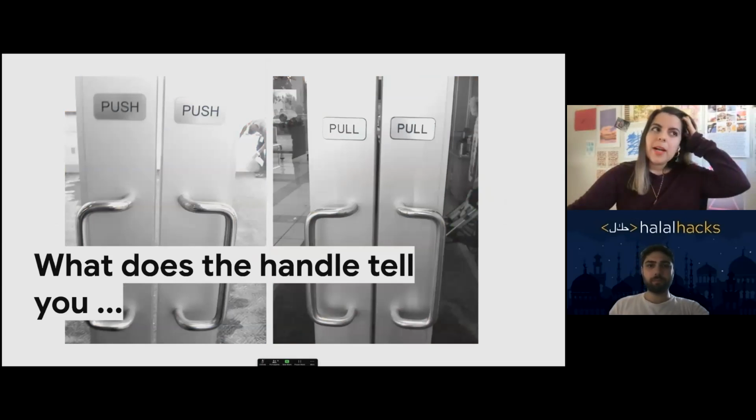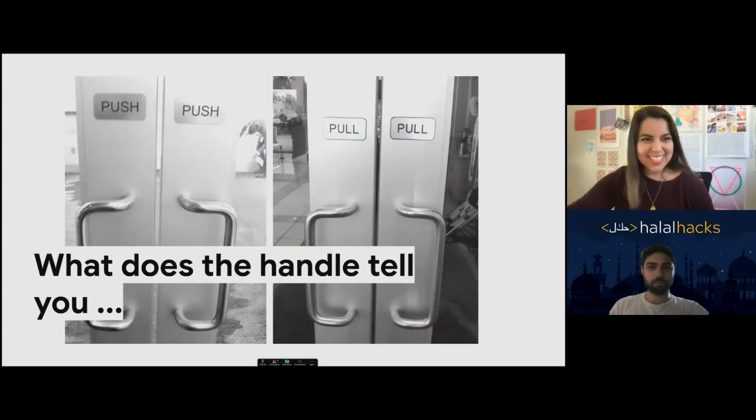And another common one is doors. The question is, what does the handle tell you? There's something in UX called affordances. A door handle, you would think, is an affordance to pull. So if you see a door handle, you might think, oh, this is a pull door. But if you've ever tried to pull one of these, you can see that if you tried to pull this one, it's actually a push door.